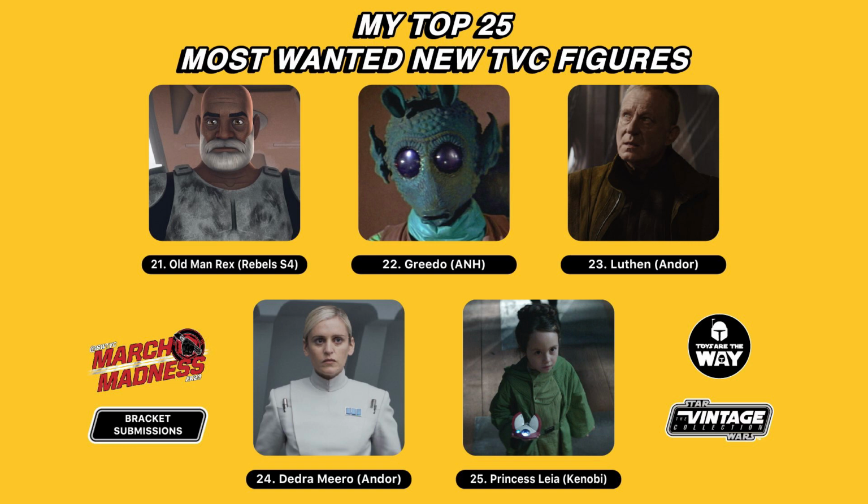He's an essential character from the show, and he would be able to interact with the version of Cassian Andor that we got where they first meet on Ferrix.